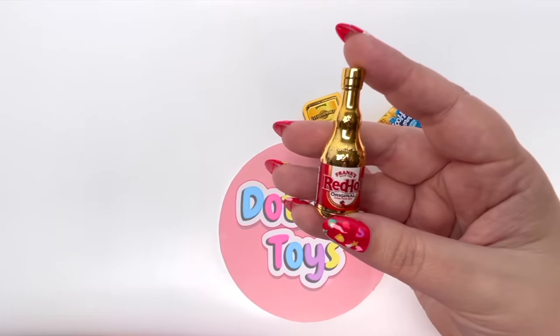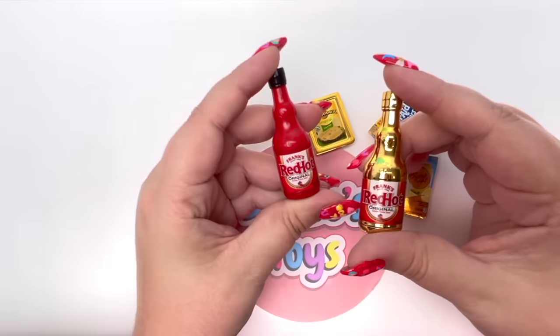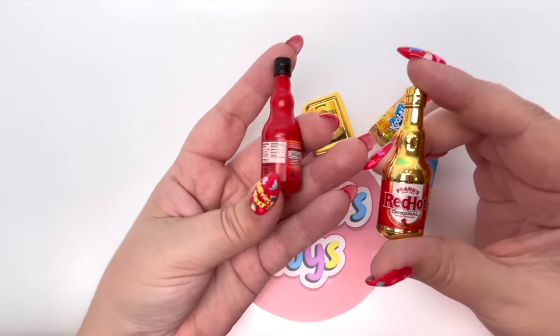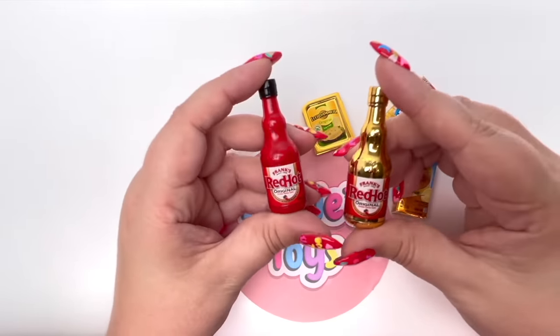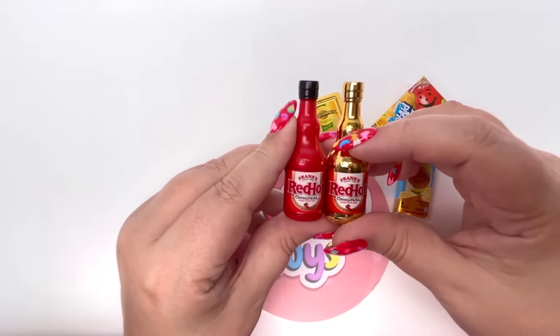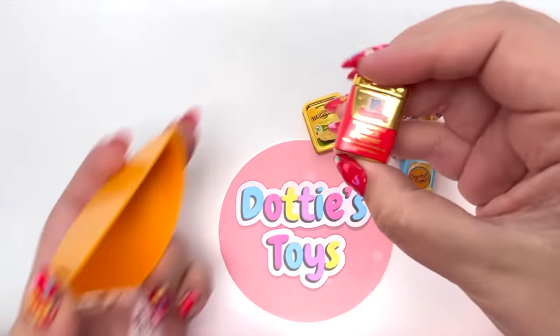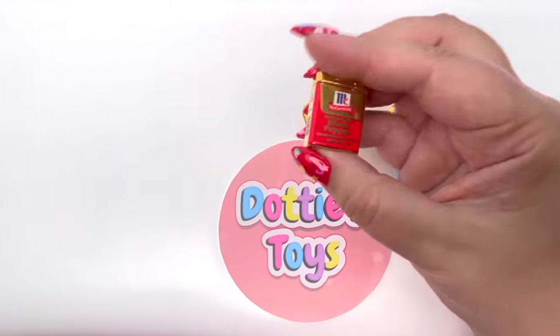We have the Frank's RedHot Sauce Original. In case you're curious, this is what the regular Frank's hot sauce looks like. And I thought it was so wonderful. They actually made them the exact same size. I love that detail. All right, here is our last one, and we have the McCormick Black Pepper.